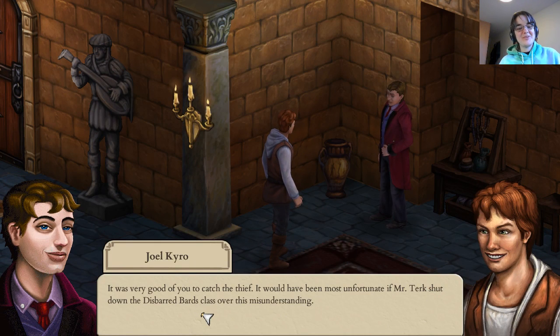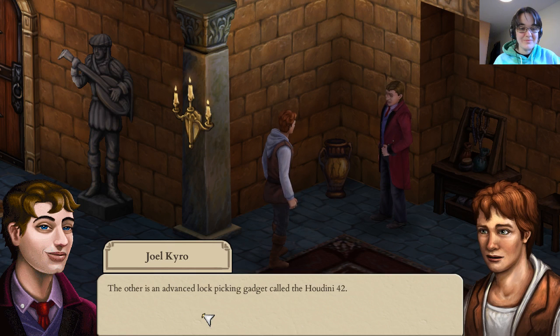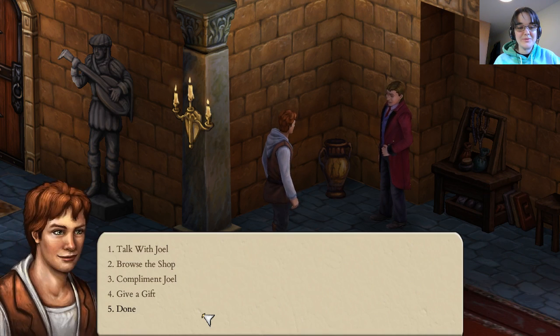It was very good of you to catch the thief. It would have been most unfortunate if Mr. Turk shut down the disbarred bards class over this misunderstanding. Ah, but I've added 2 more items to my little store. One is a rope and grapnel set that I believe will come in useful for extracurricular adventuring. The other is an advanced lockpicking gadget called the Houdini 42.